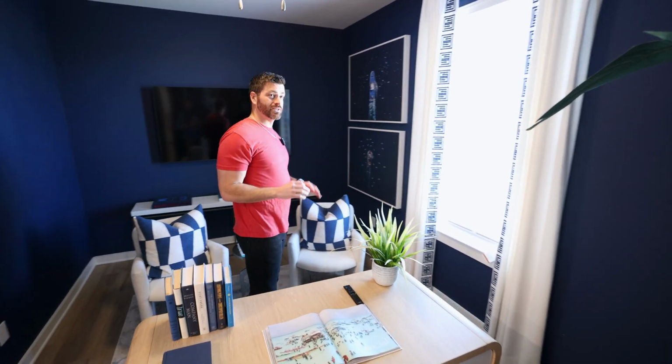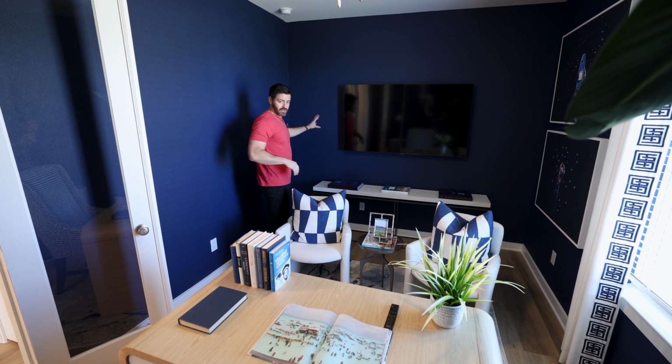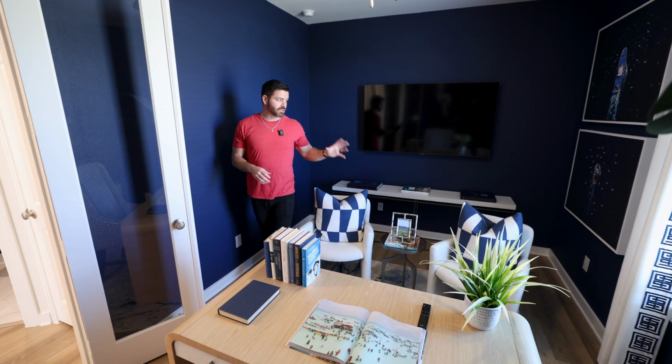But a nice size office. It is really dark in here. They've used a very dark blue. They've got a TV set up over here. So if you didn't need an office space, which most of you are gonna use, you could definitely make this into a TV room, sitting room, or anything like that.